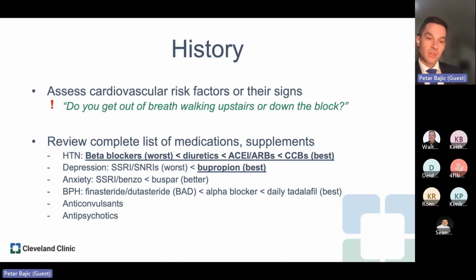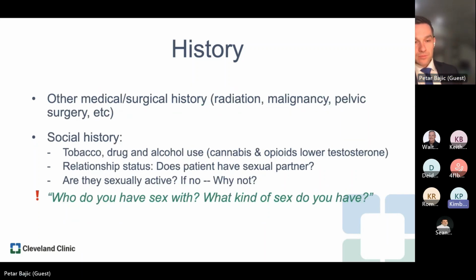So some alternatives that are less likely to impact sexual function, actually daily tadalafil or Cialis is probably the best one because that one actually helps erections. Alpha blockers like Flomax are also pretty good, but those can cause some issues with ejaculation. Actually, specifically, it's dry ejaculation, which some men are bothered by. And then anticonvulsants and antipsychotics can also sometimes contribute. Always get a good medical and surgical history, including any history of cancers, radiation, or pelvic surgery. Get an idea of substance use, particularly tobacco, drugs, and alcohol.